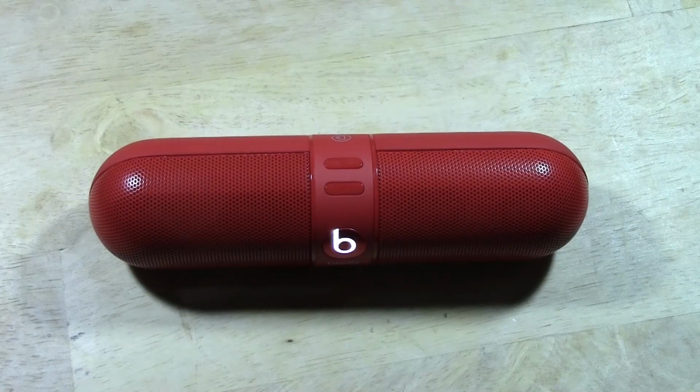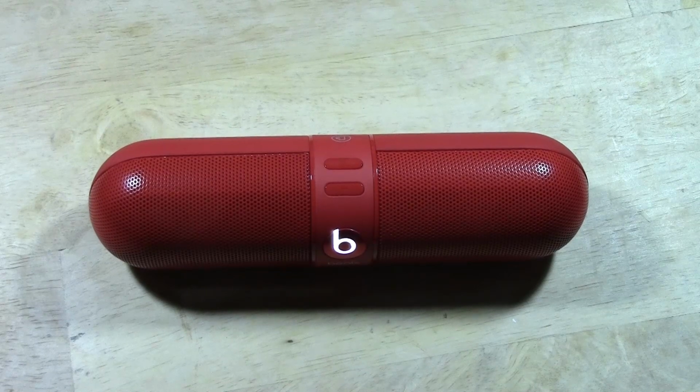You do get the case, you get to link it with multiple speakers, and you do get different style and color options as well. The sound gets really loud, and we even compared this to the Jambox, and there was no comparison. It was so much louder than the Jambox, which is $150. So really think of just paying another $30 to get so much more sound.